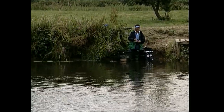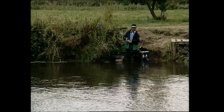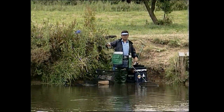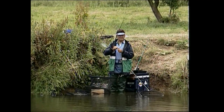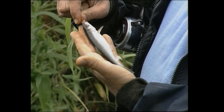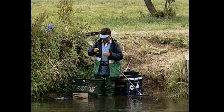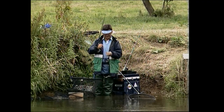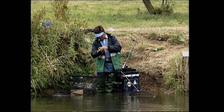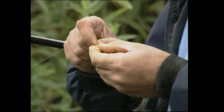I love catching dace. I think out of all the species that swim, roach are my favourites. But this style of fishing, it only lasts during the summer months. Lovely, lovely little fish. That's 1.5 ounce, 2 ounce a piece. Doesn't take long to build up a weight of fish for catching that fast. As I say, I prefer roach, but we tend to catch mostly roach bags in the winter months.